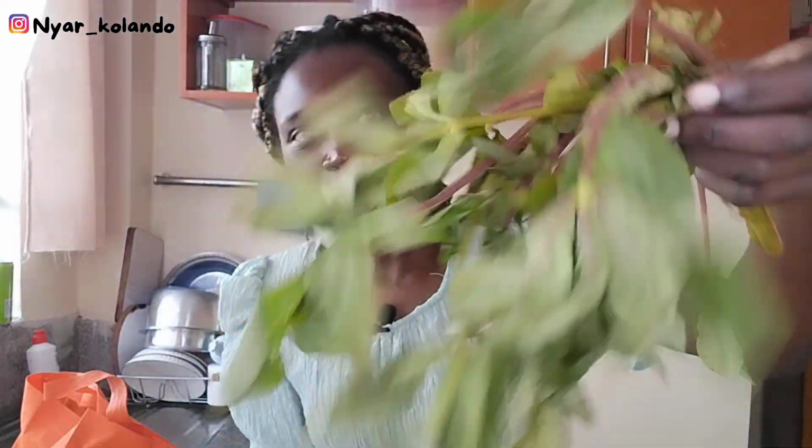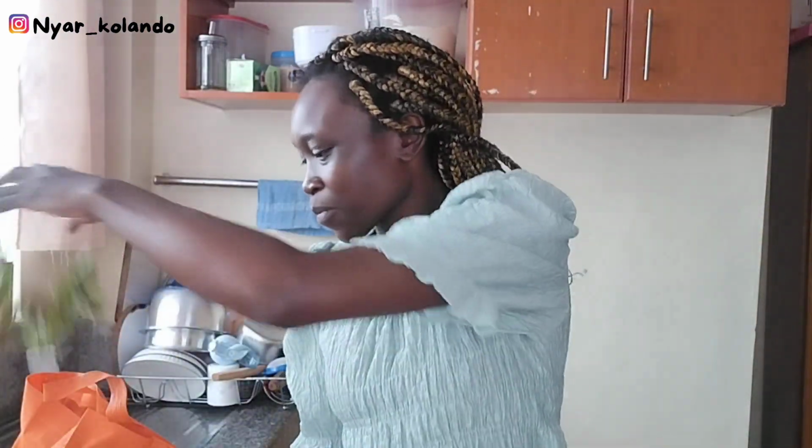Then I got 2 of these. In our mother tongue we call it deck. I don't know how it's called in other languages, but I only know it's called deck. Then I bought 2 spinach. Actually they are too tiny, they are so tiny. So I bought these 2. One bunch is 5, and this is 5. So in total I bought veggies for 40 shillings. That's the total amount that I used on the greens.